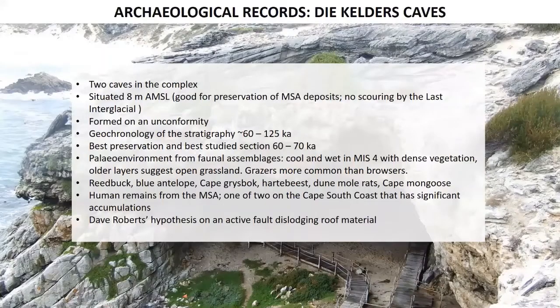Some of the key highlights of the stratigraphy within the caves are that there are two within the complex. Both of them have archaeology. They're situated approximately 8 meters above sea level, which is good because often caves that are about 6 meters above sea level or less in elevation have had their older deposits scoured out by the last interglacial, when sea level was about 6 or 7 meters higher than present, which would have scoured out a lot of these fine-grained deposits that were preserved in coastal caves. So if you have caves with archaeology that are higher than that sort of elevation, you've got a very good chance of preserving the older deposits too.